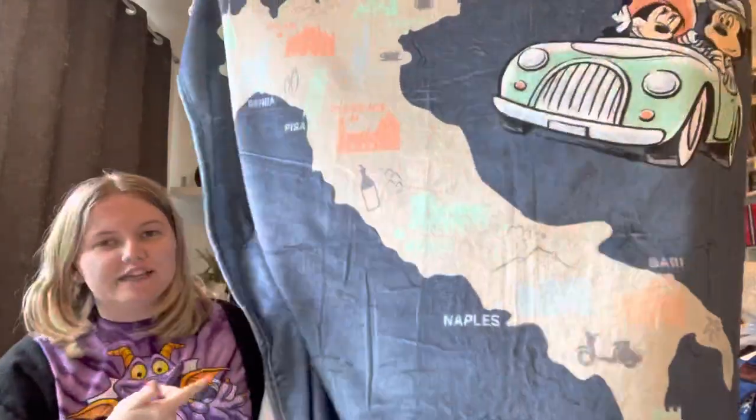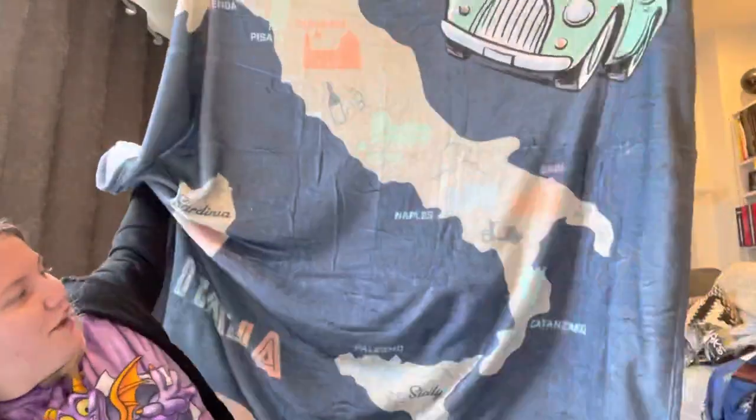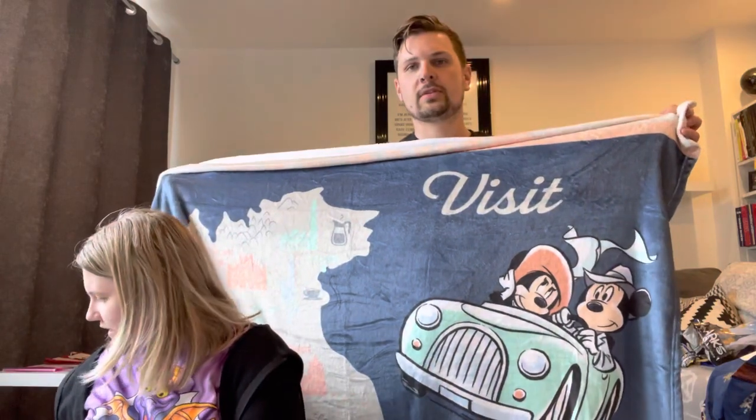And we came across this in the Italy Pavilion in Epcot. And it was brand new out. The cast member said it was selling like hotcakes, and they had even been buying them themselves. So I managed to get the last one that was available that day. Epcot Italy Pavilion. So it just says visit Italy, and it's done in the Riviera Resort style, and we're a sucker for the art style of the Riviera Resort. So that was a really cool purchase.